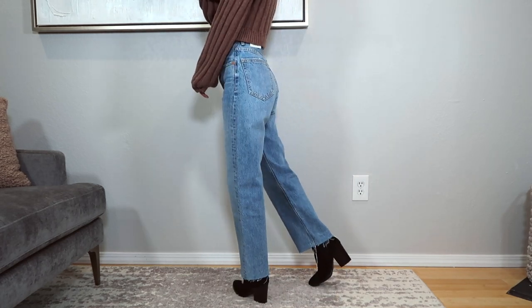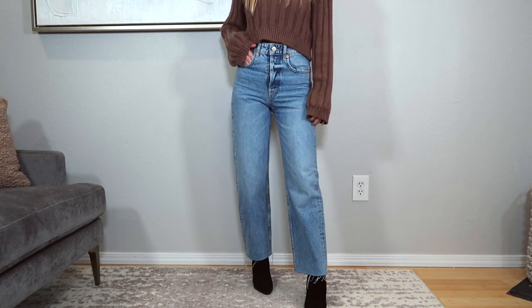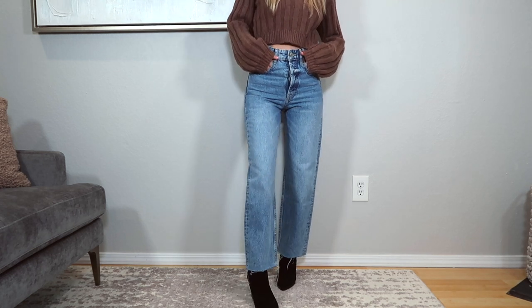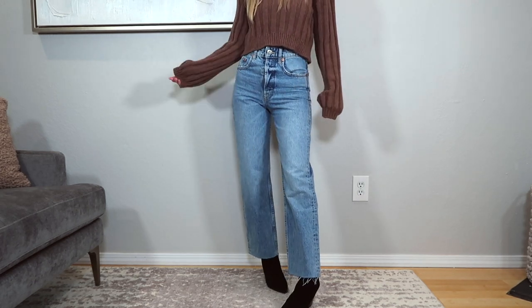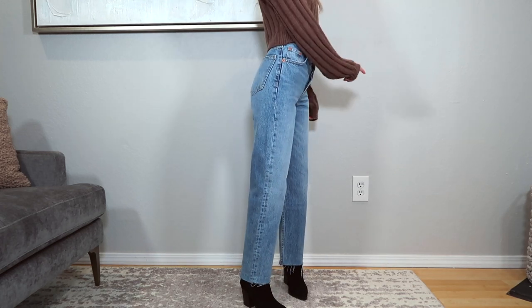So I can just easily cut this myself and fray it a little bit. I'm not going to have to take it to someone to get them hemmed. I got these in a size 32 or a USA 00. They were $45.90. Again, under $50 for a great pair of jeans. They cinch really nicely around my waist and they don't squish my butt, which I find a lot with Zara jeans. So that's obviously a huge bonus.